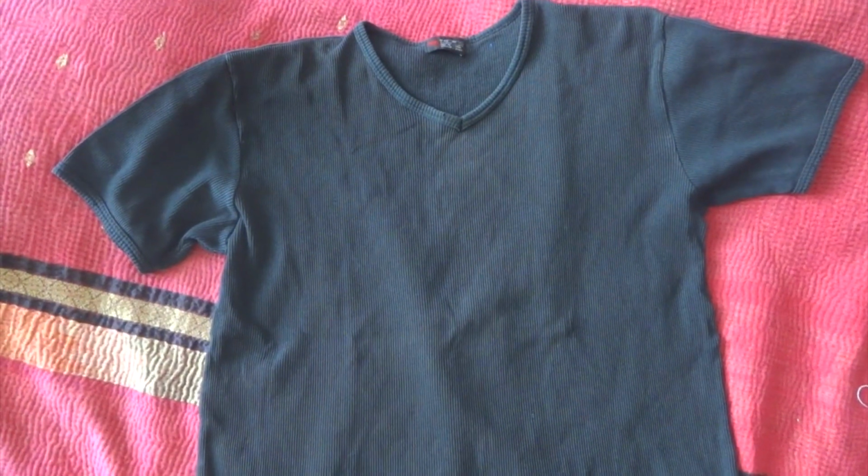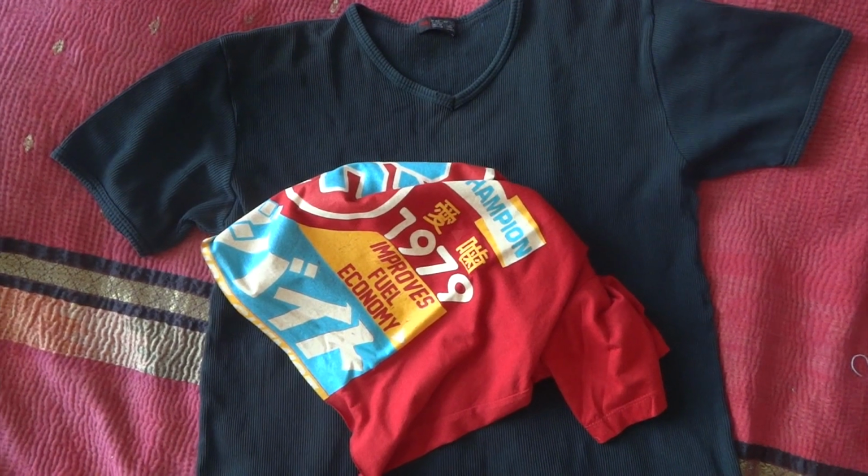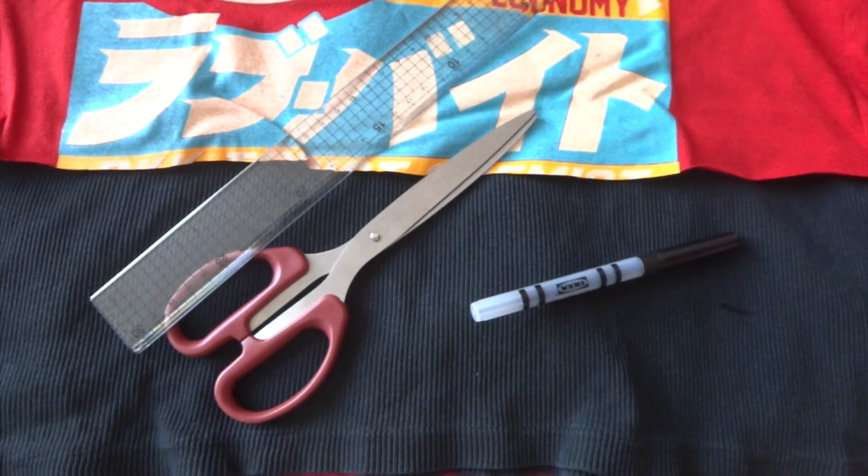Okay, so for this next shirt, I'll be using a different reference shirt than for the Champion sweater, but the procedure will be very similar. Thankfully, the black marker shows up on this shirt as well, so I'll just be using all the same materials.